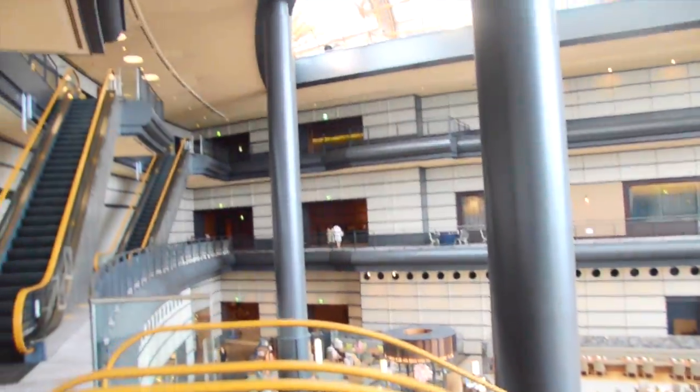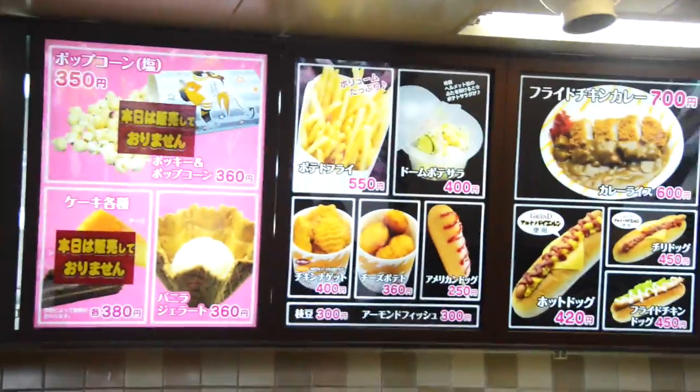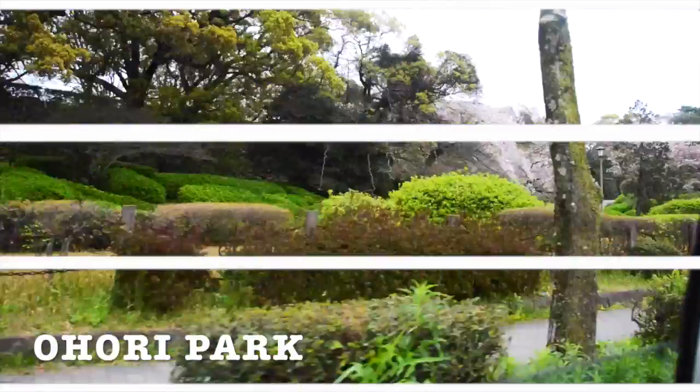So that day I wasn't sure what was happening because there were so many people in colored shirts. I believe there was a concert in the Fukuoka Dome, but anyways, I just decided to go to Dipper Dan Cafe, which I've been wanting to try for so long. They made crepes and other junk food, but it totally lived up to my expectations, and it was worth walking through the crowd. So if you stayed long enough, here it is.